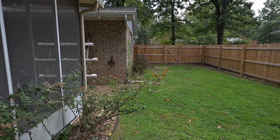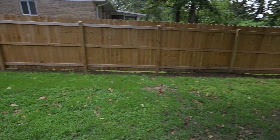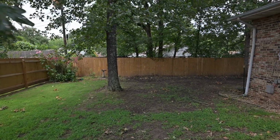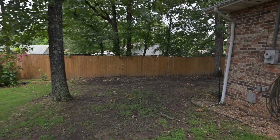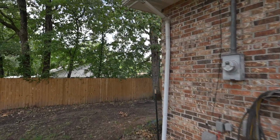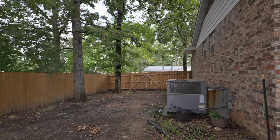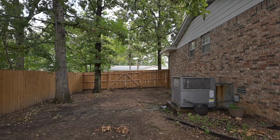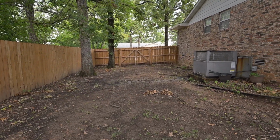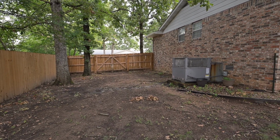Wow. That's a privacy fence, isn't it? It is. And you do have room on this side if you wanted to put up a storage shed or extra play space or garden. You know what I thought of, Heather? When I was looking at this space, I see the double doors there in the privacy fence, and I think, well, you could put some stone here and use this to park your RV. There you go. You sure can.